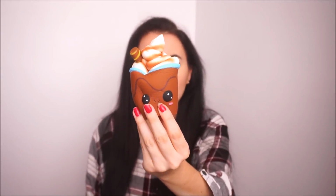Ooh. That's really surprising. I didn't actually expect it to be that slow rising. I know when you get cheap ones that look this cute, they don't actually end up being really slow rising, but this is so soft in my hand. Like, look, can you see that? Just with a little squeeze, it's really, really soft.